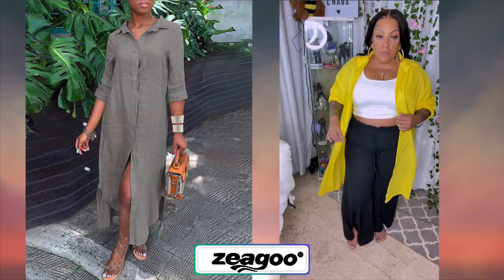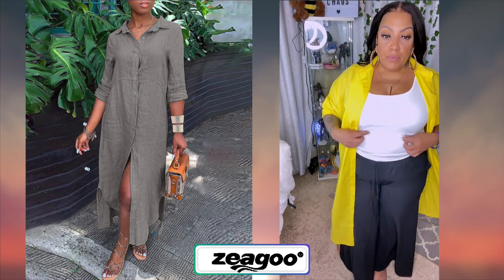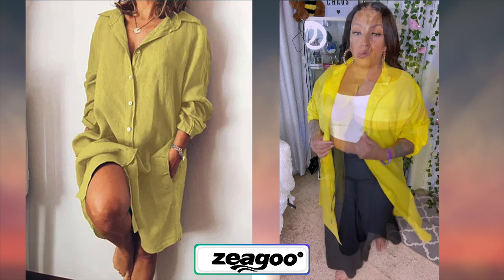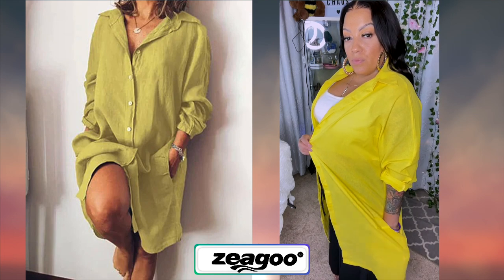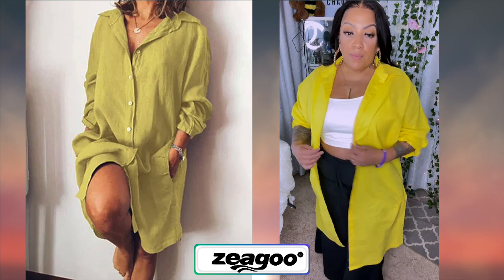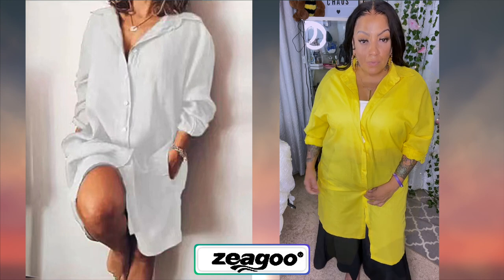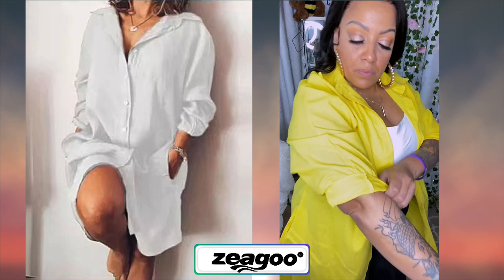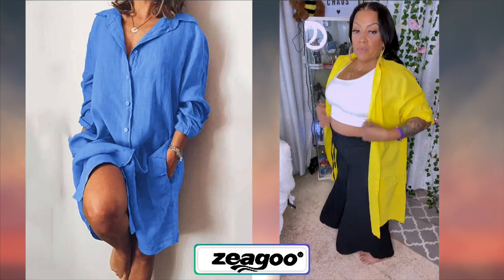Now, this is also another shirt dress, and because my hips are bigger, it was fitting tight and a little bit boxy on me. And due to my fupa, girl, I don't really want to put on any type of belt around it because sometimes it can give me a look that I'm not really going for. But this is in the color yellow. It is in a variety of colors as well, such as green, gray, blue, white, maroon, and black. And this is $25.99. It goes from size small to 3XL, which is an 18.